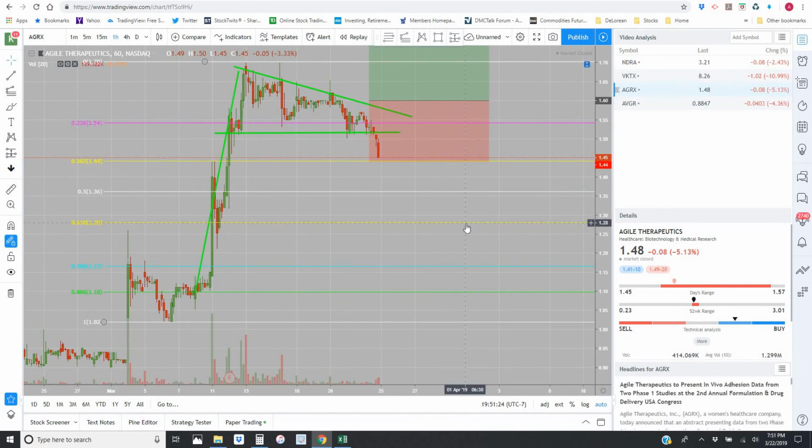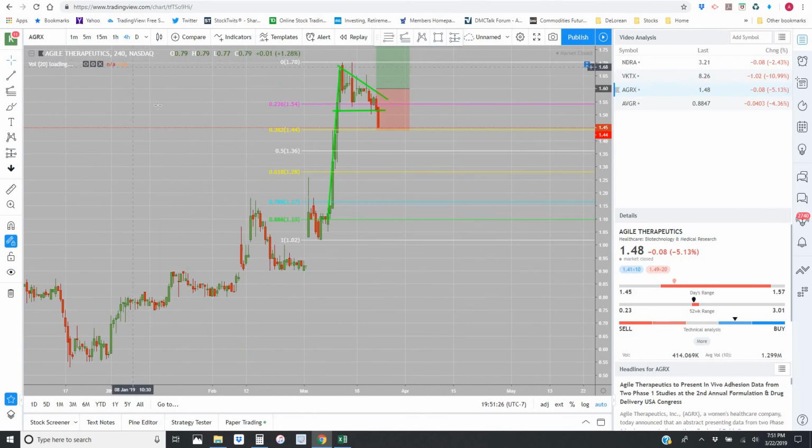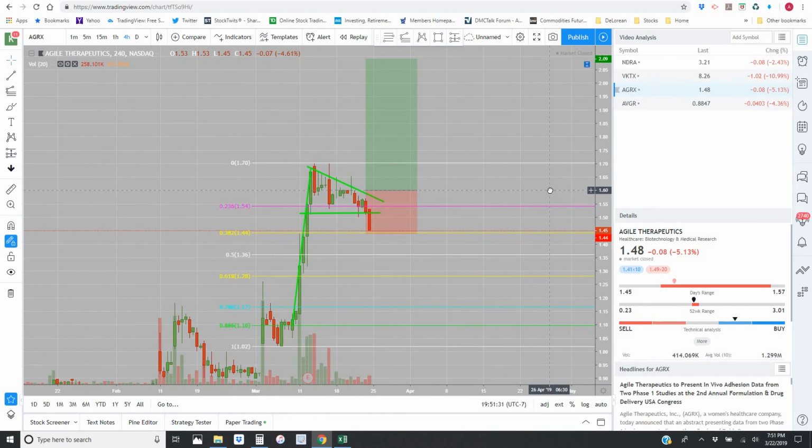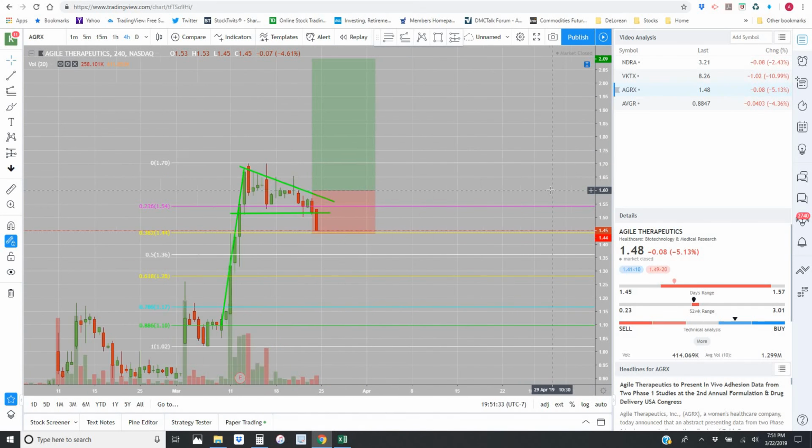AGRX has just been a headache right now. I don't like this move at all. I feel like I'm going to get stopped out on this for a significant loss. Be about a $9,000 loss, I think. Not going to be happy with that. But we'll see what happens.